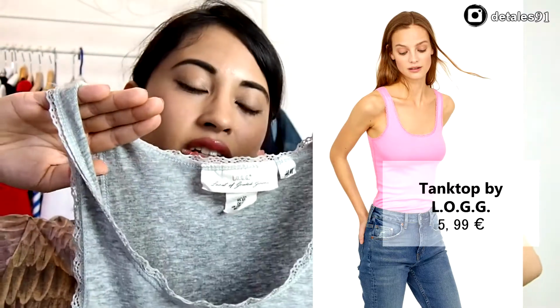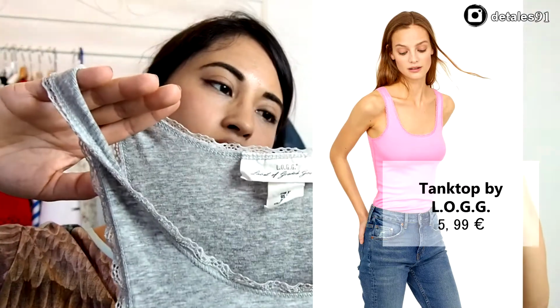And the last piece I would totally recommend. This tank top actually is sold throughout the years, sometimes in a different form, but I already have 3 or 4 of these and I would totally buy more of them. They're really practical, really soft, easy to wear. I wear them in winter as a layered piece, maybe underneath, or when I stay at home I only wear this without any bra on. I just think it's a basic piece I would totally recommend.